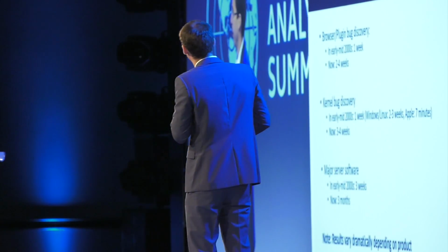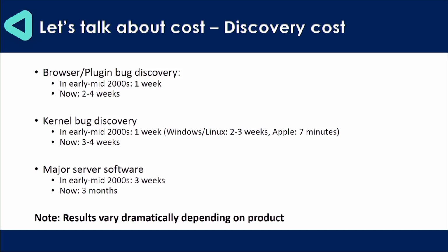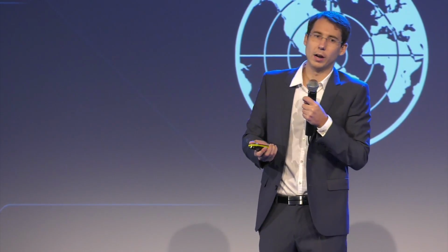So this is my estimate of the discovery cost of finding vulnerabilities in the early 2000s versus now. The main thing I would say about this is that we've gone from about a week to find a vulnerability before, in many cases, to now 3 or 4 weeks, possibly. And if you're looking for major vulnerabilities in something like IIS, they're basically moonshots in a lot of cases. Also, in the past, kernel bugs were not necessarily required to do a reasonable compromise.